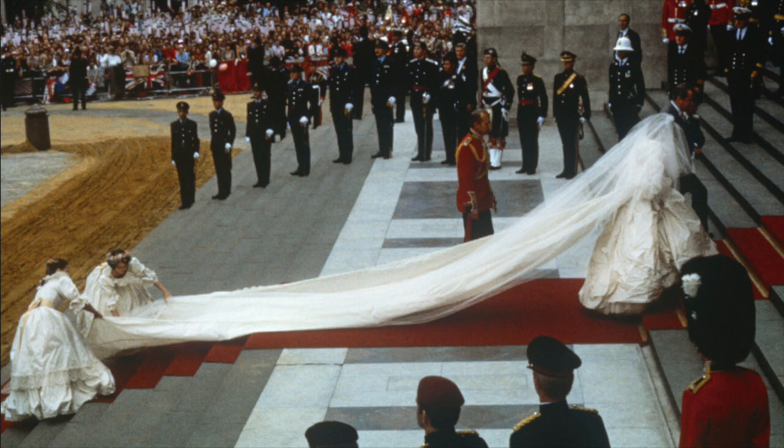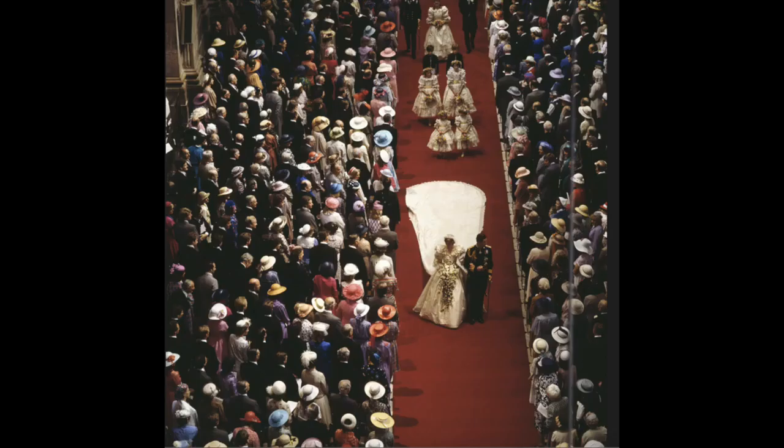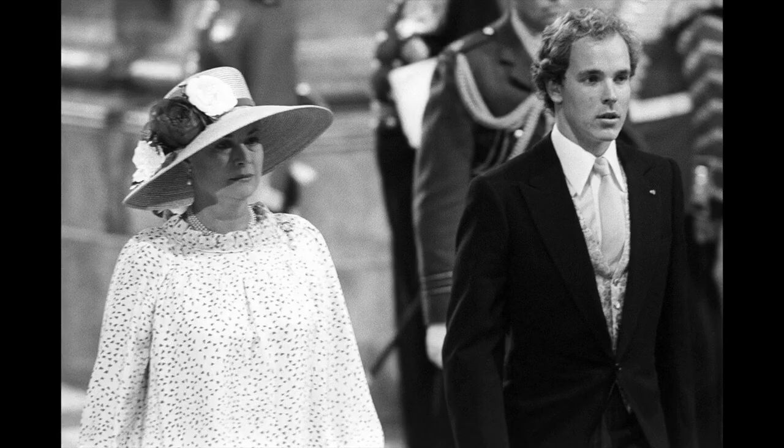Now, Charles and Diana were married at St. Paul's Cathedral on the 29th of July, 1981. They had over 3,500 wedding guests. They decided to choose St. Paul's Cathedral because, one, it was a very large church. It's a beautiful church, able to hold a full choir. They had 3,500 wedding guests. And a fun fact, Princess Grace and her son, Prince Albert, were in attendance for this wedding.